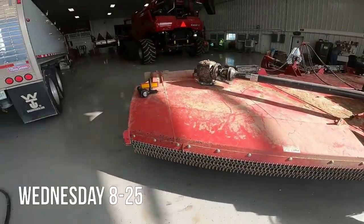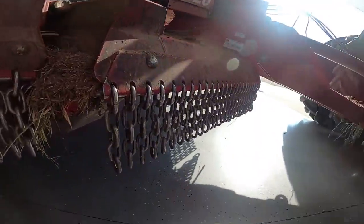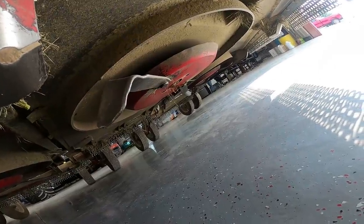Got the bush hog in today. Danny's been doing a bunch of mowing and gonna have to change some blades. That's a little bent up. I think you're a little past due.